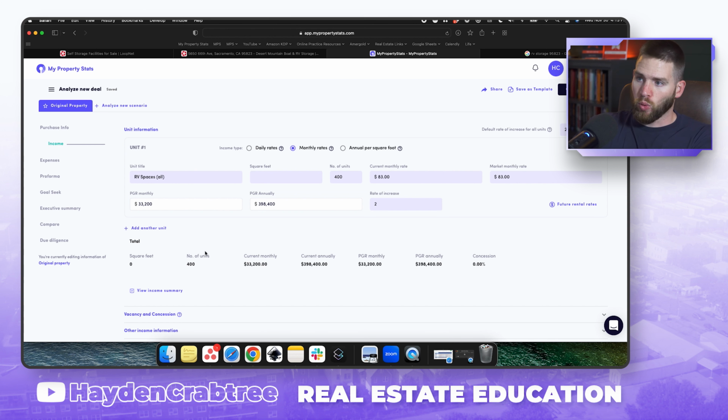So this is RV spaces, kind of all. But once I got that due diligence information, I would get RV spaces 20 foot, and maybe there's 100 of those; RV spaces 30 foot, maybe there's 200 of those; RV spaces 40 foot, maybe 100 of those, and break it down like that. You can see we got our revenue up to about $400,000 a year, just a little bit shy. If I wanted to get exact, I could do this. There we go, $400,000 a year.